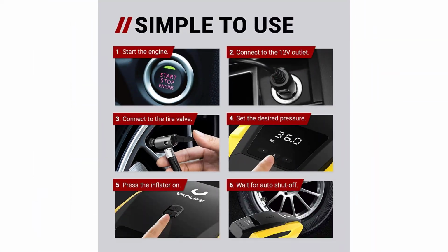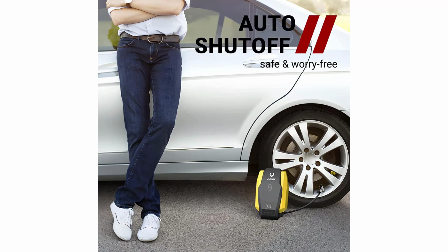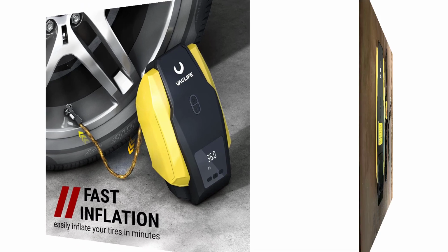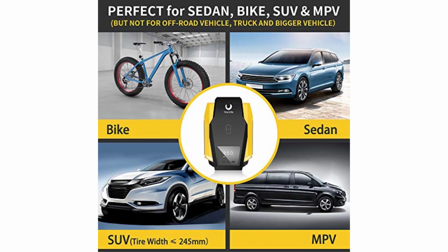Note: please be aware that this tire inflator is not applicable for any large vehicles with tire pressure 50 psi and tire width 245 mm, such as trucks, vans and off-road vehicles. If a converter is needed, it's recommended to use a converter in accordance with 120 watts, 10 A specification for safety. If the air pump has been running for 10 minutes, you need to let the machine rest for 10 minutes before using it.